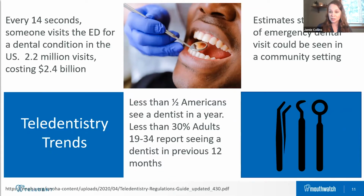The statistics and trends we're seeing over the past year: every 14 seconds, somebody visits the emergency department for a dental condition. That equates to about 2.2 million visits a year, at a cost of $2.4 billion for dental problems landing in the emergency department rather than at the dentist. They estimate that 80% of those emergency visits could be seen in a community setting.